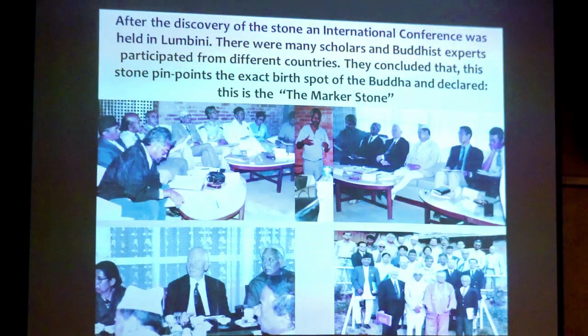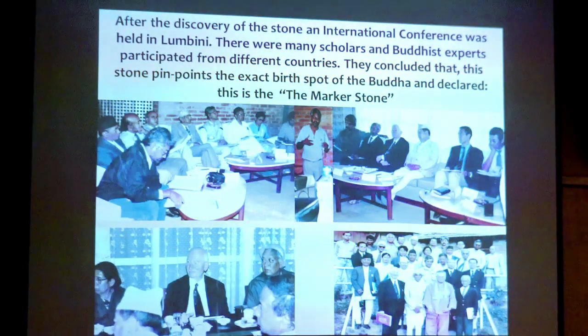Ashoka, being a Buddhist king, paid homage to that stone. Then he ordered to make a platform, raise it up, and put this stone on the top. After that, he ordered a brick railing to be made in and around to protect the stone as well as the tree.